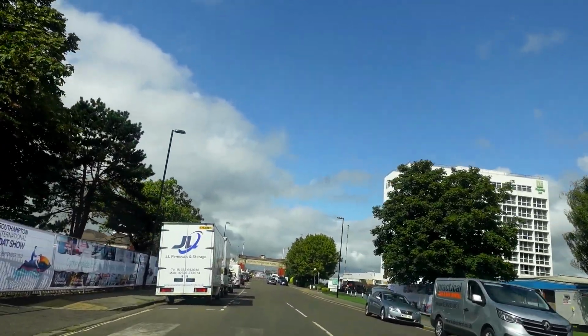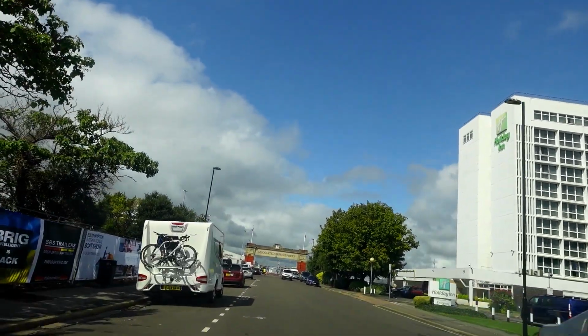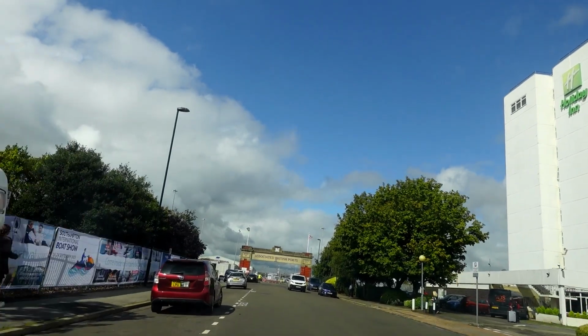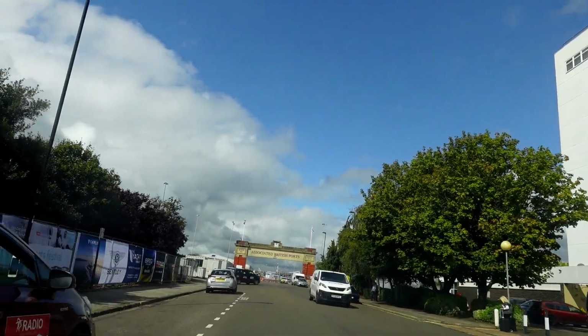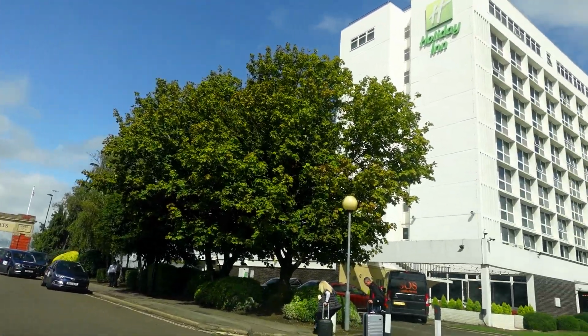Well, how much closer could we get? We turn right here to get into the hotel car park. And through the arch straight ahead is the City Cruise Terminal and its car park. That will just be perfect for Sunday morning.